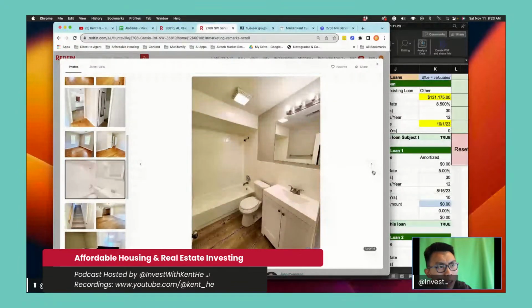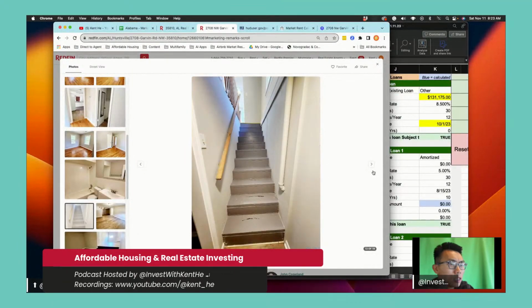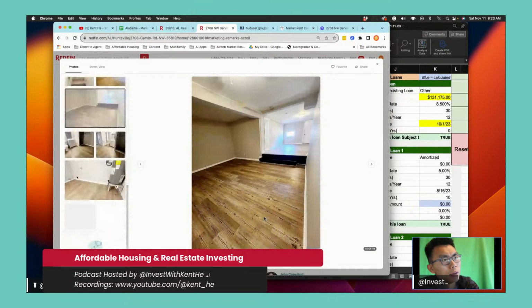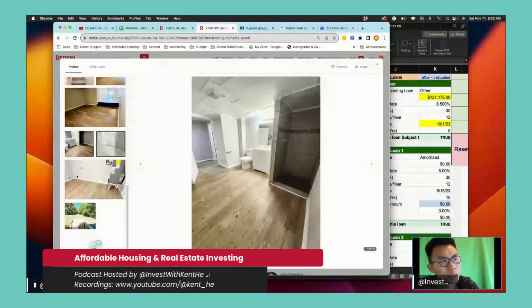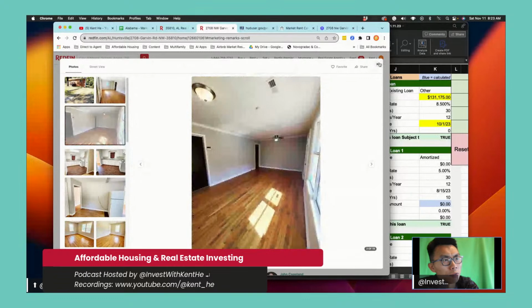But for the most part, this home looks pretty solid. I wouldn't even replace the vanity in this bathroom. Looks fine. These cracks in the staircase or this paint, I don't even know what that is, but just something to be aware of. Now you see, this looks like a basement. I'm not sure if they're counting it as a bedroom, but they really shouldn't because I don't see an egress in there. So something for me to pay attention to and look out for.